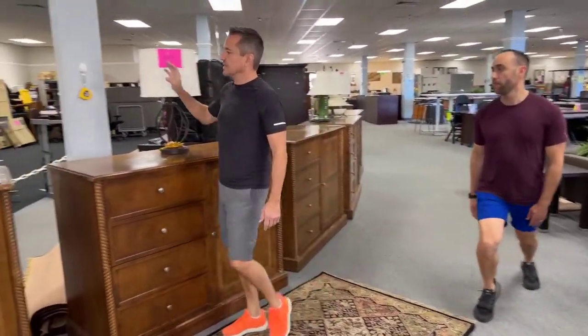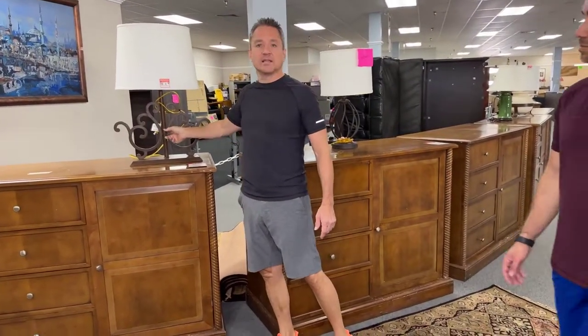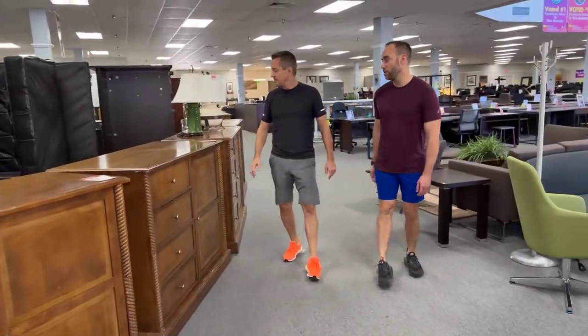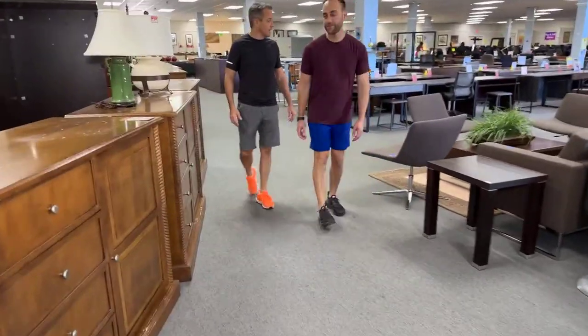I think all these lamps are sold out. These are $9.99 now, and this base can be used to weigh down animals. That's right. Or so heavy. Or a boat. Yeah. If you have a boat and you need a new anchor, there's a $9.99 anchor. That's so right. Heavy. It's 100% guaranteed to work. Okay. I think we're done.